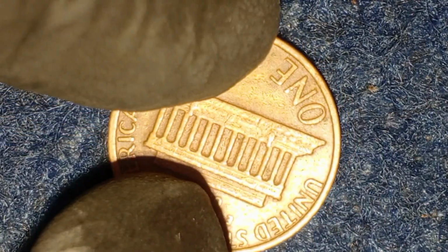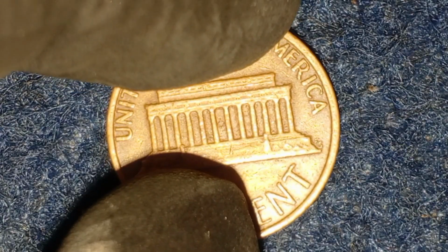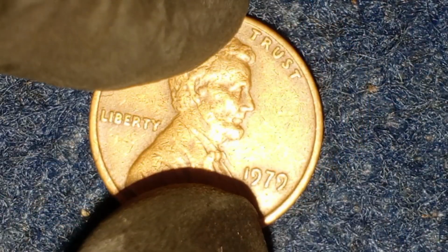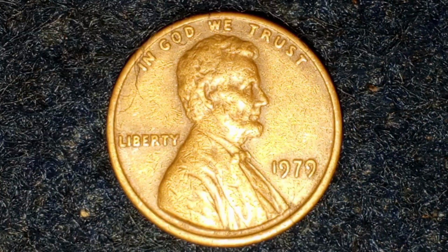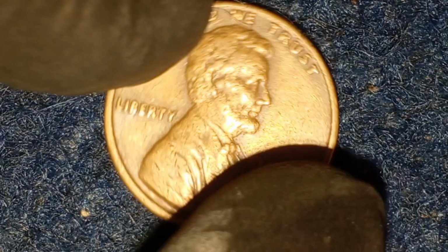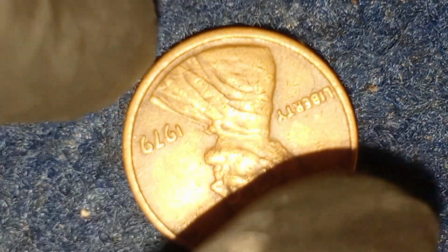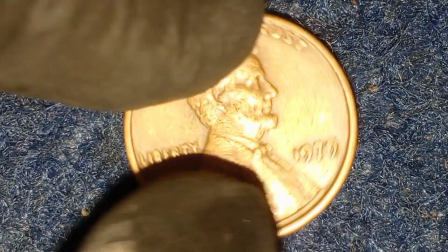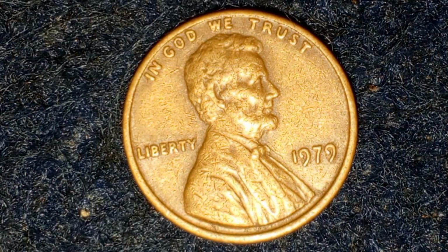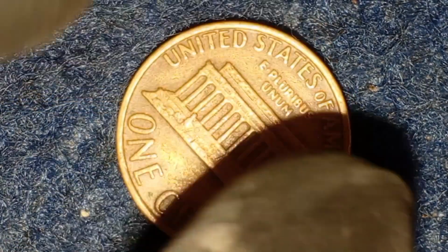Now, for the most part, a 1979 Lincoln penny is worth just 1 cent if it's heavily circulated. However, uncirculated or high-grade examples can fetch higher prices. A standard 1979 penny in mint state 65 condition can be worth between $5 and $15, depending on the mint mark. If you have a proof version from San Francisco and it's been well cared for, it could be worth anywhere from $10 to $50.